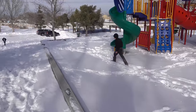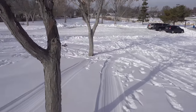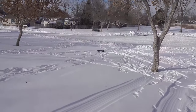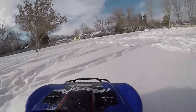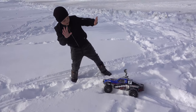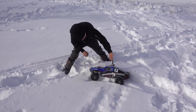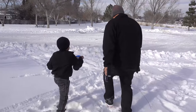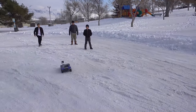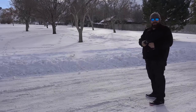That's pretty deep snow. Here we go. Yeah. Oh man! The lens is covered! Okay, pick it up! Let's take it in the parking lot. That is going really good in the parking lot now. Yeah!